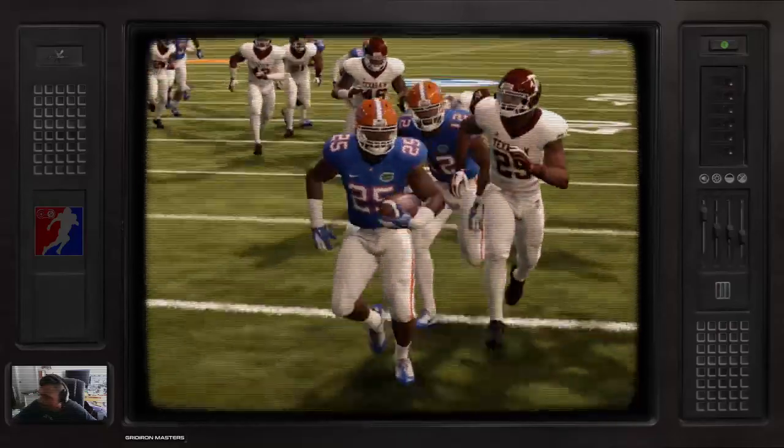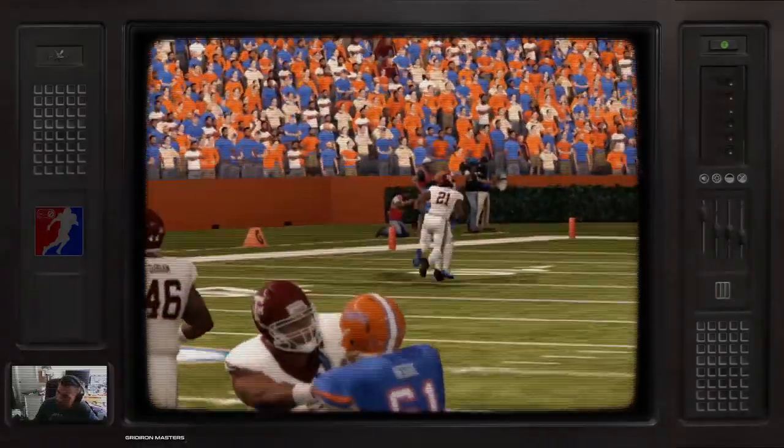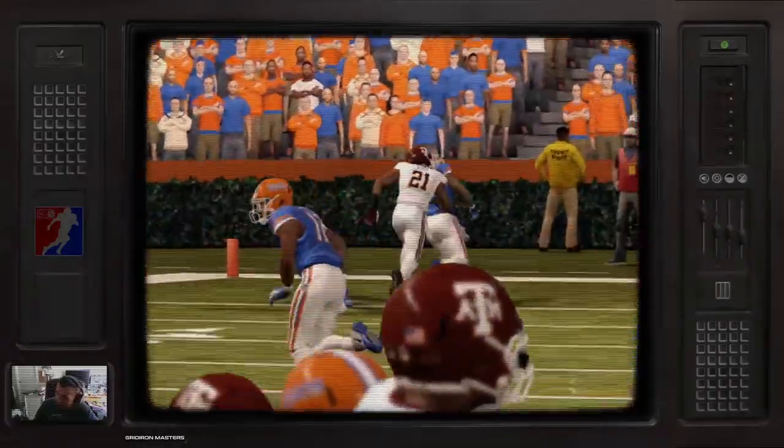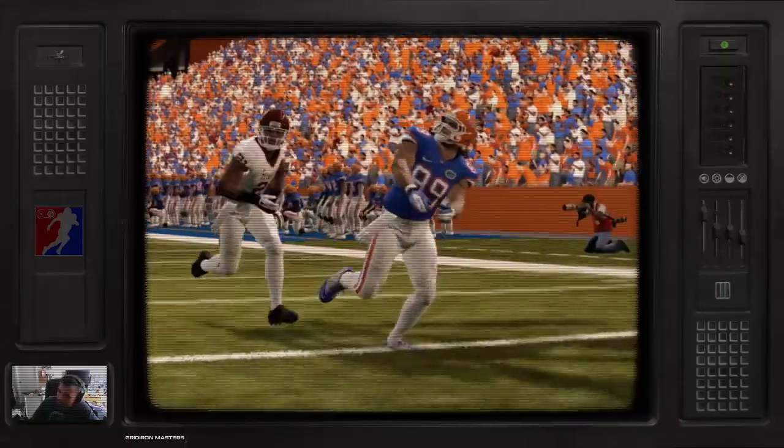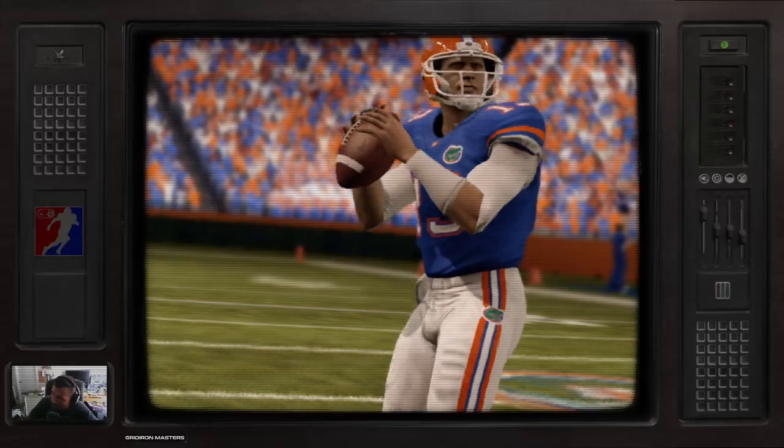And it sucks this was the only college football game out at the time. Could have used some 2K college football. It would have been way better than this.